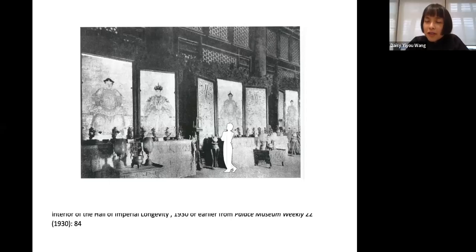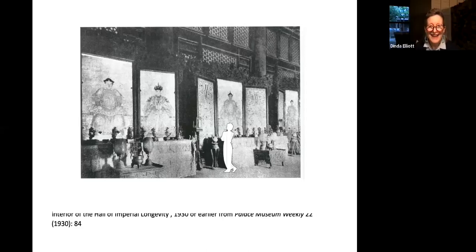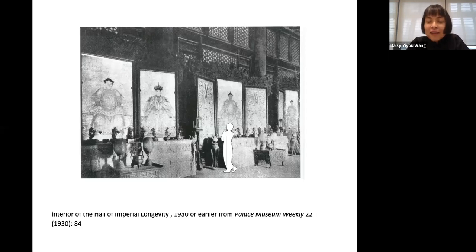This is a vintage photograph, dates to 1930s or a little earlier. So that little figure is me, just to give you a sense of scale. I'm looking up. So it's very important. You look up at these giant and colorful and incredibly detailed portraits, and you can imagine the sense of grandeur in the giant hall, the Hall of Imperial Longevity. And also you have a bunch of ceremonial objects, such as the lantern and the incense burner. Also thanks to Jan Stewart, I was able to reuse this wonderful photograph.